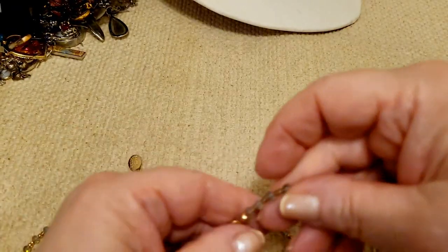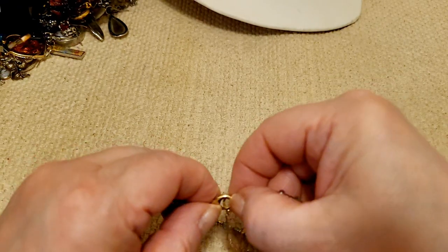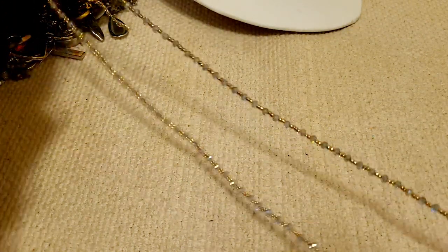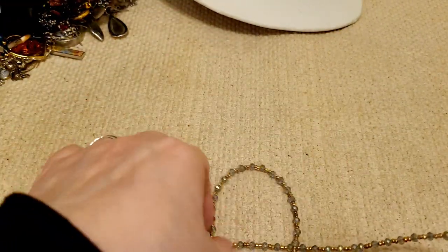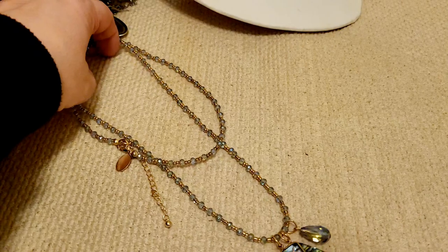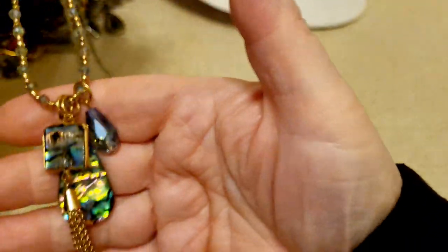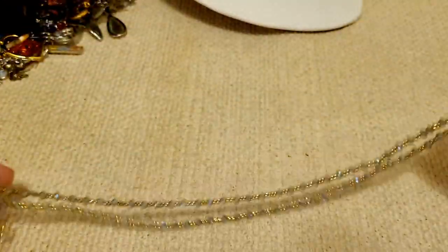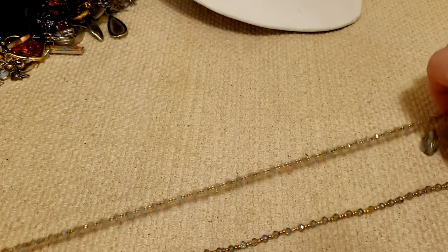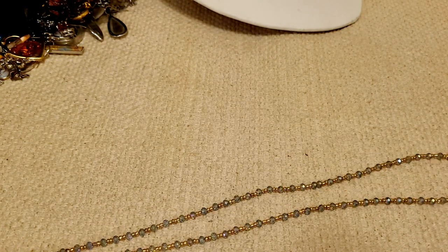I will measure this for you. It's long, so you'll be able to double this. I think it would look really nice doubled. I think this will be doubleable. Yeah. Wow. We're going to do this one for $12, okay? Let me give you a measurement, and we'll give it a number. Beautiful, beautiful. I really could not be happier with this lot.